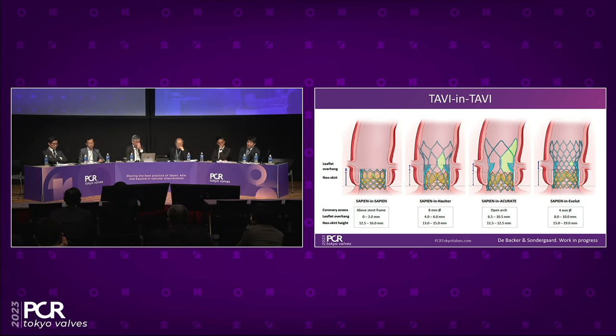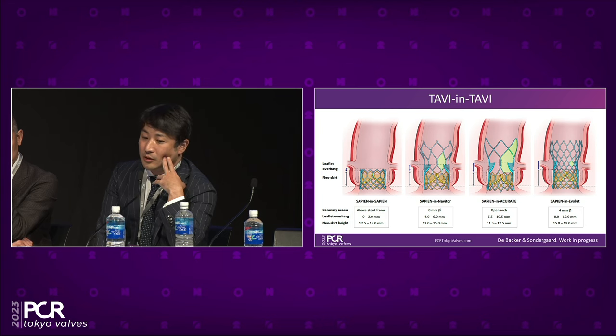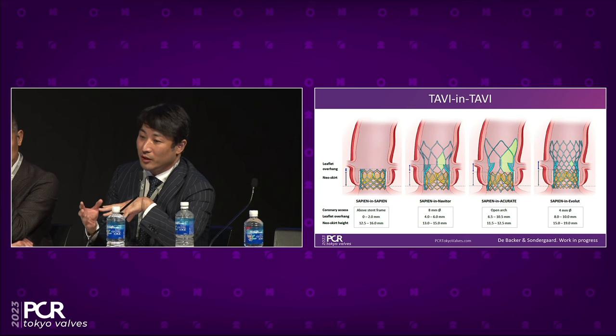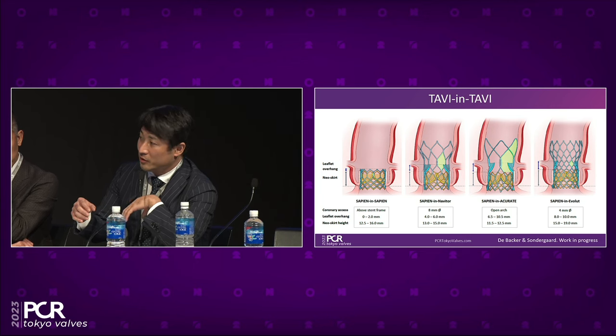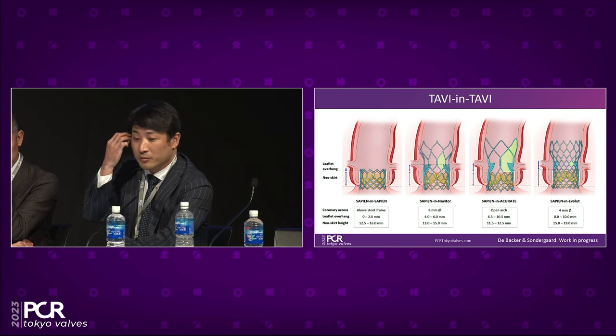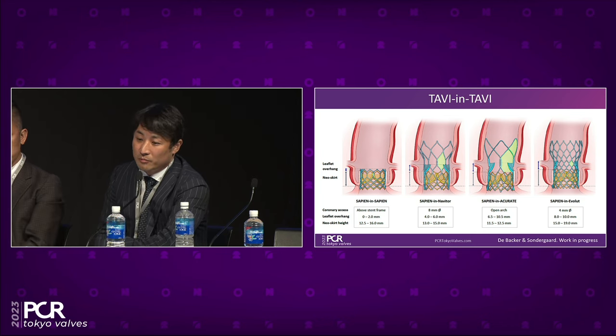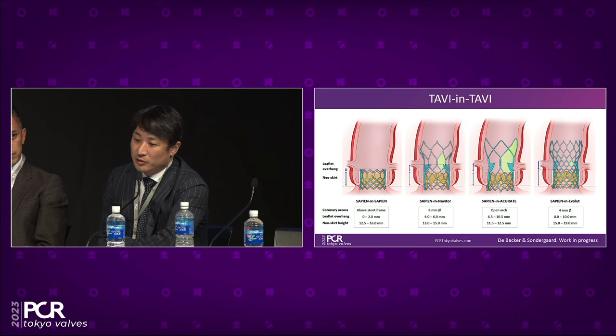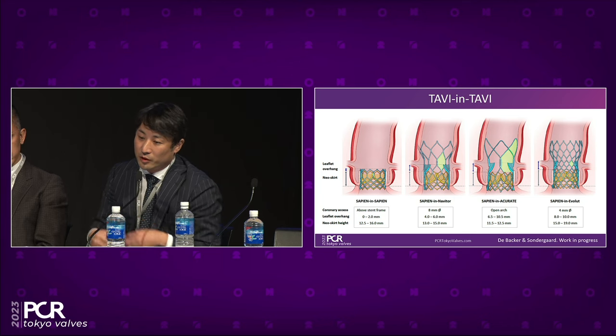Yeah, we have a lot of caution considering the TAVI in TAVI procedure. First of all, it's the procedural difficulty. And second is plaque or aortic calcium inside the bioprosthesis, so we should pay attention to reduce the risk of embolization during the procedure. And lastly, we should manage the future coronary access to maintain the coronary route.